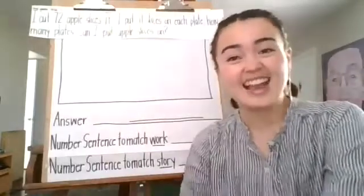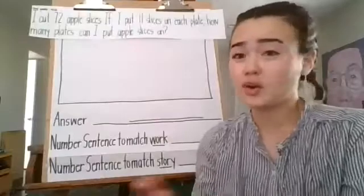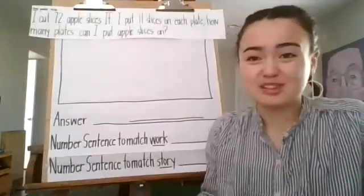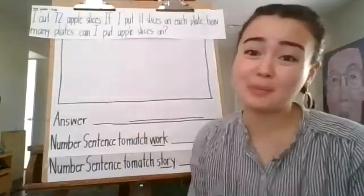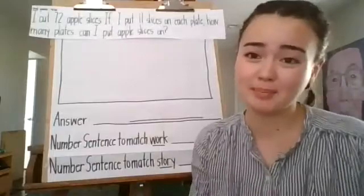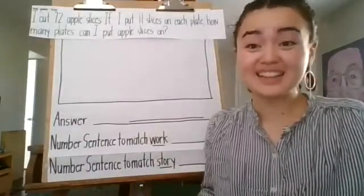Got it? I know that we haven't done this together if you're at Maryville or together with your second grade teachers at Hadley in a while because we've been out of school for a little bit, but I know that you remember how to write down these number sentences, and I truly cannot wait to see what you come up with. All right, friends, are you ready? Good luck.